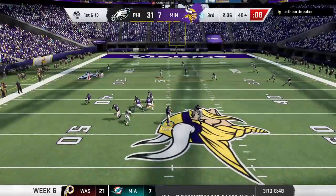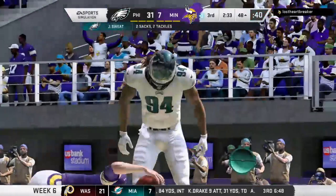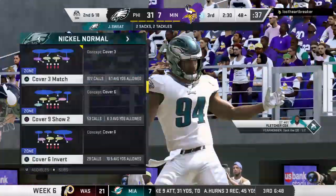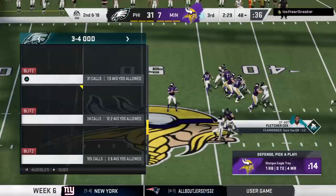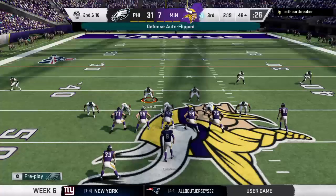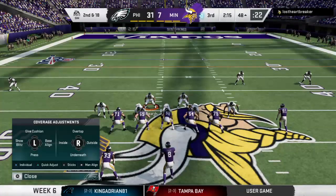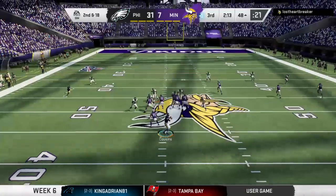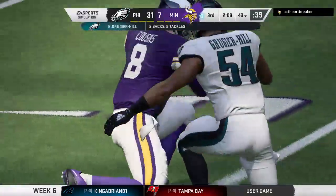Cousins now to throw on first down. And the pressure too much that time as Cousins goes down. Offensively, they're going to have to figure this out before next week. 7 sacks in one game. Yeah, and that's more than any quarterback should have to bear. And if this continues on, there will be another quarterback in the game because... And he's going to go down again.